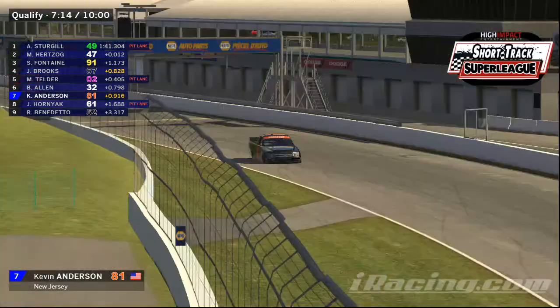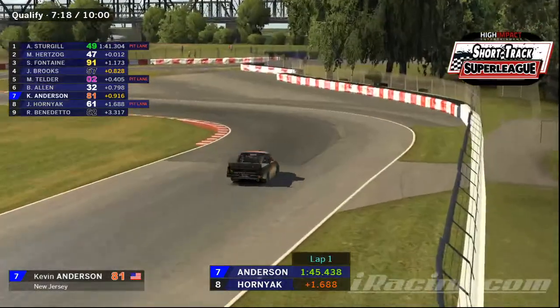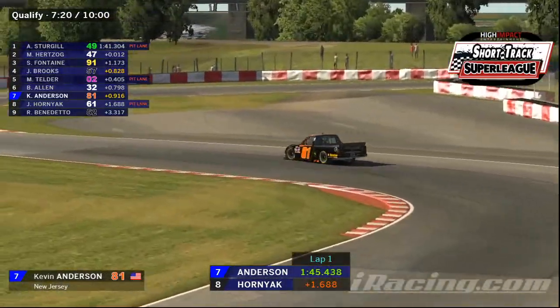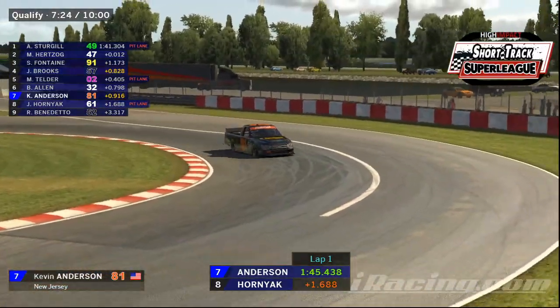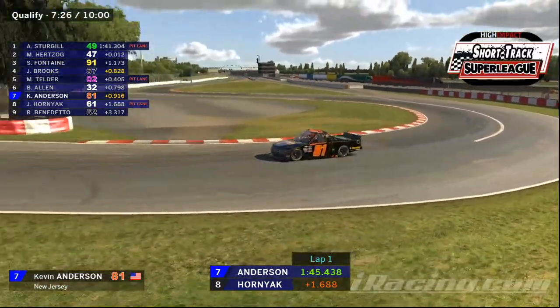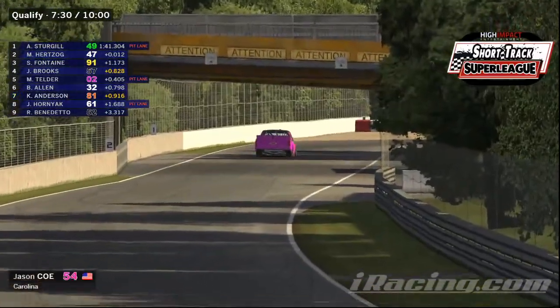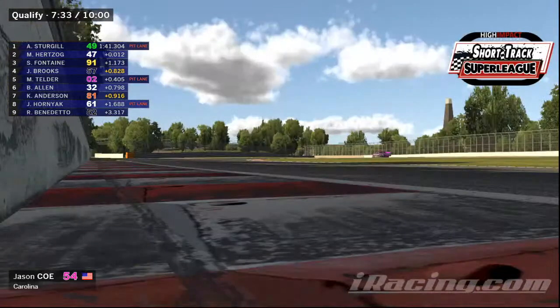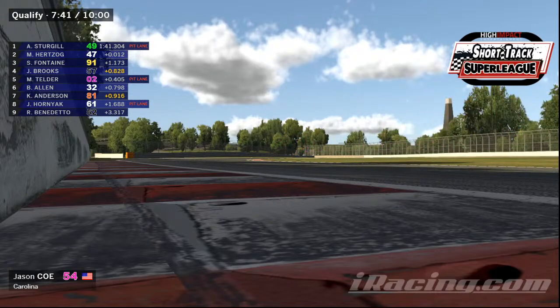And there you see Kevin Anderson crossing the line. I do believe that was his 2nd lap, so I don't see a time allowed there. 1:45.438. That is his quickest lap so far. We still have Jason Cole out on the track. Jason's having a little trouble getting that thing turned around. He's off track with all 4 wheels. That means that this lap will be disallowed.